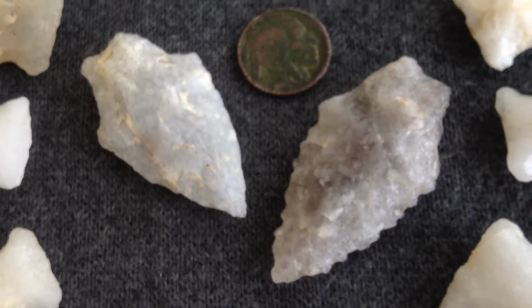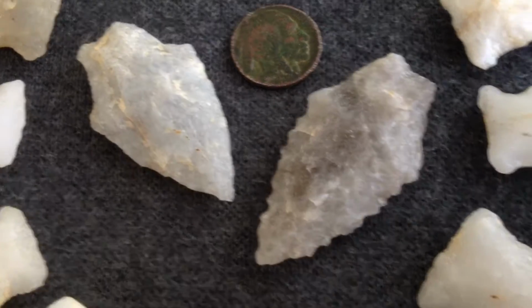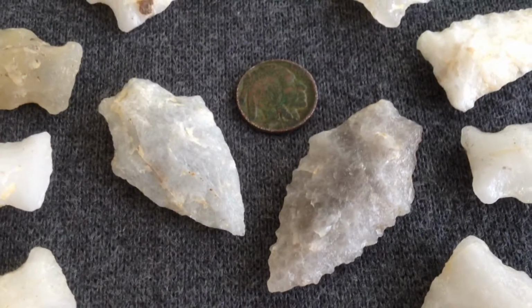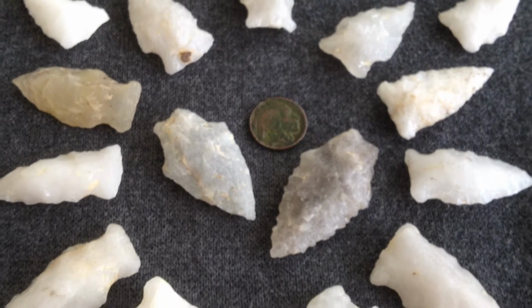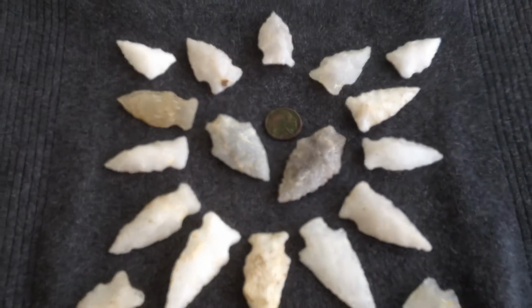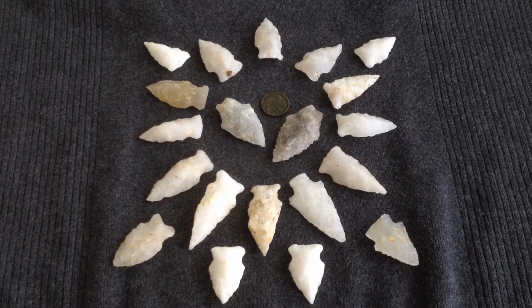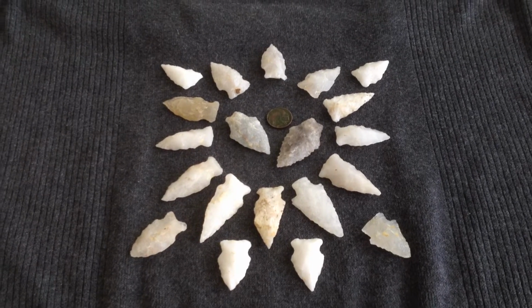Just a couple pieces of smoky quartz right here. A couple of the best pieces of my collection. This piece started it a couple nights ago, and I was really thinking about things in terms of the very best quartz points that I have around the 1.5 to 2 inch range. The very best quartz points I have. Now, they're at a ratio of 1 to 4 or even 1 to 5 to rhyolite and variated materials.